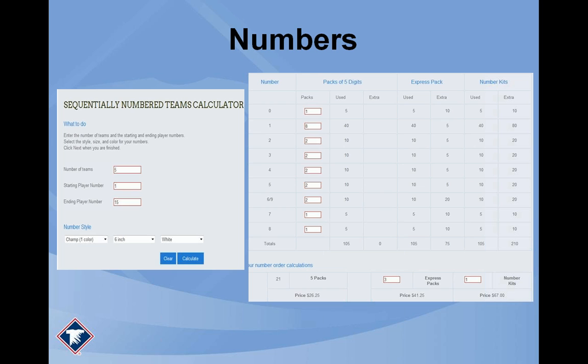Here's where you put your number of teams. Here's where you put your starting player number. Here's where you put your ending player number. And then underneath there, it's asking us what style of number you're looking for. We've chosen in the example Champ 6-inch white, which is, by the way, our most popular size and color of number. The calculate button then produces the screen that you see on the right-hand side.